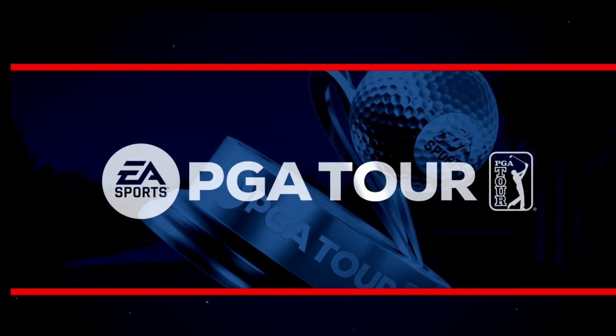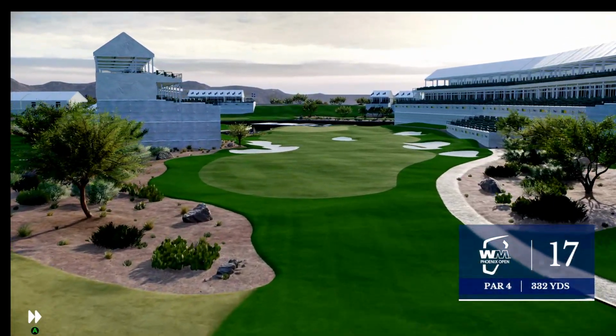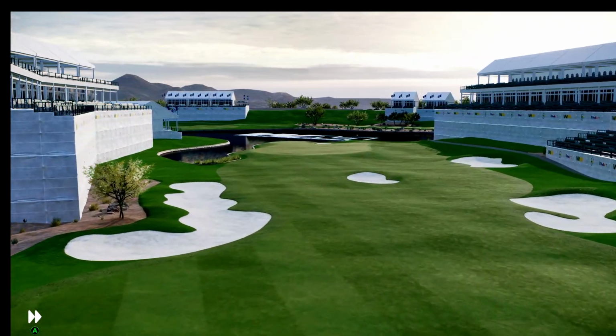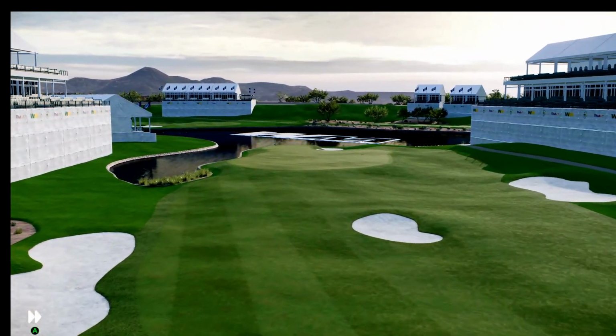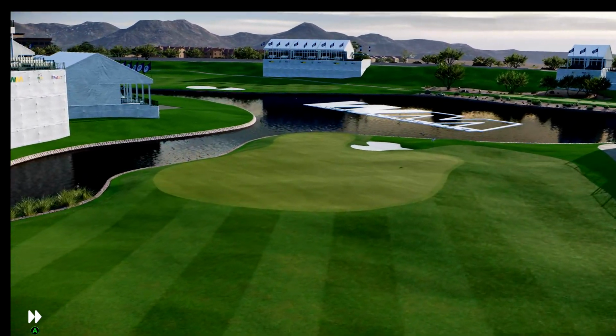Well, these short, drivable par 4s are all the rage in golf, but the designers here at TPC Scottsdale, Jay Morrish and Tom Weiskopf, were really ahead of the curve. This was one of the first, and it still remains one of the best short par 4s in the game, all about risk and reward.